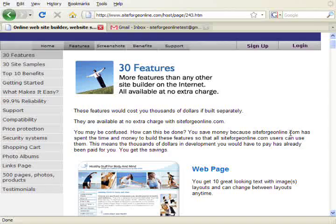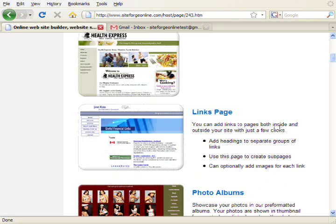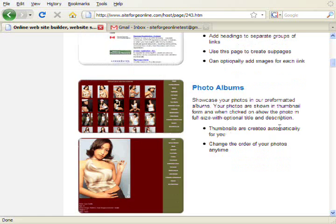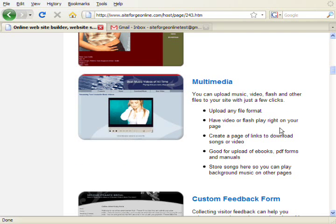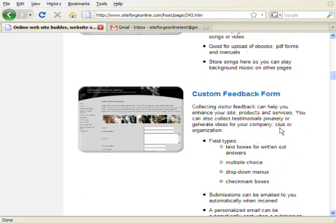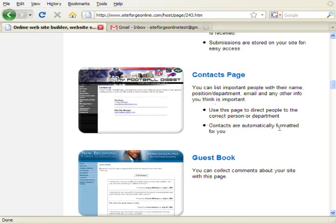We've got 30 plus features. What you can do is create a web page with 10 different looking text and image layouts, which are very easy. All you have to do is check a button. You can create links pages, photo albums, a good place to share events, maybe stuff with family and clients. You've got multimedia options, so you can embed YouTube videos or your own multimedia, maybe audio and videos that you created yourself, as well as the opportunity to create a custom feedback form with multiple choice answers or drop-down menus.